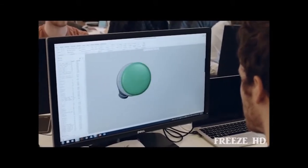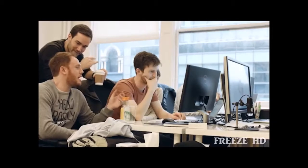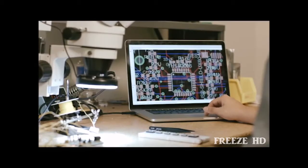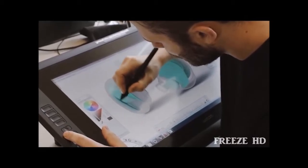So in order to do that, we ideate, we evaluate, we make mock-ups, we work very closely with our engineering team in California to make sure that we make something that not only looks good, but that works well.